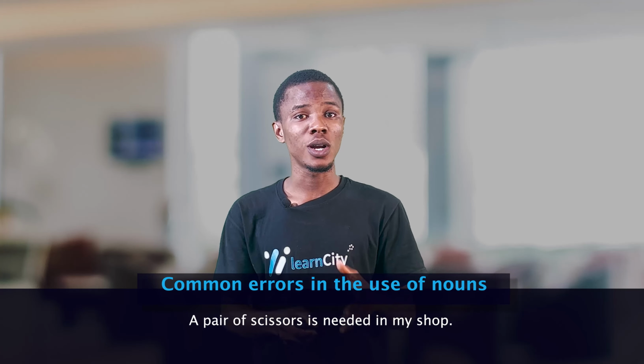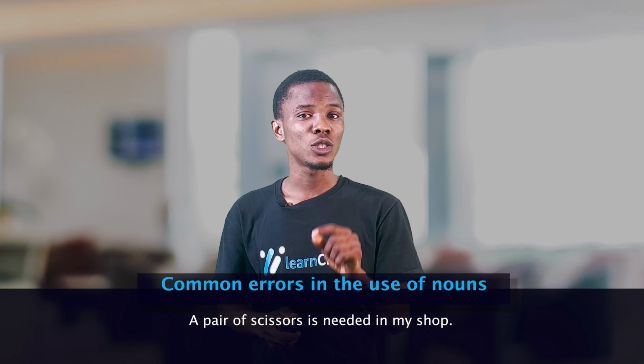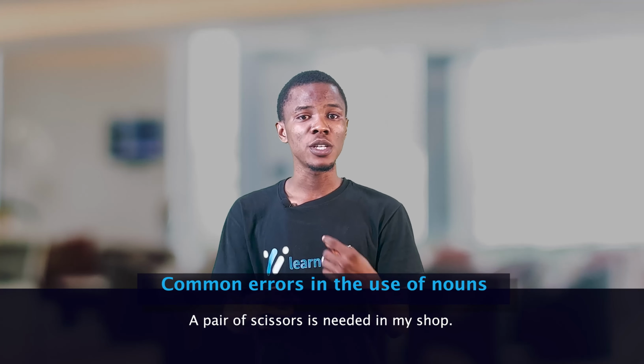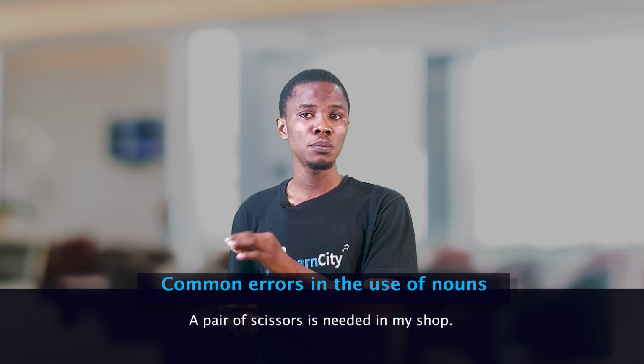Trousers existing alone, or glasses existing alone, or binoculars or pajamas or headphones existing alone will attract plural verbs. But when you want to specify the number that we have, then the agreement will depend on how many pairs we have. I bought 3 pairs of trousers for my presentation. A pair of scissors is needed in my shop.